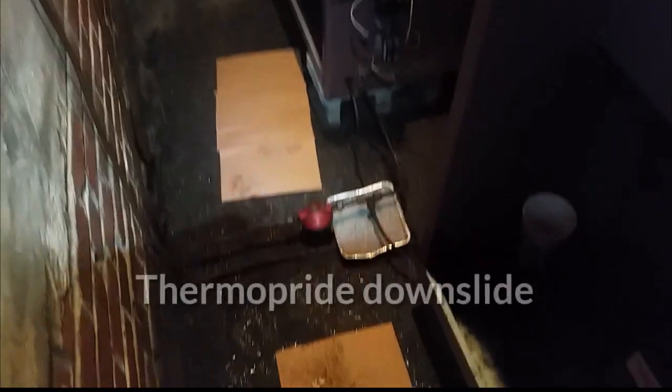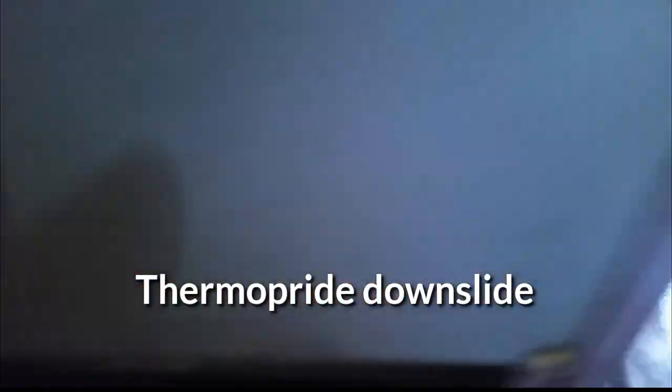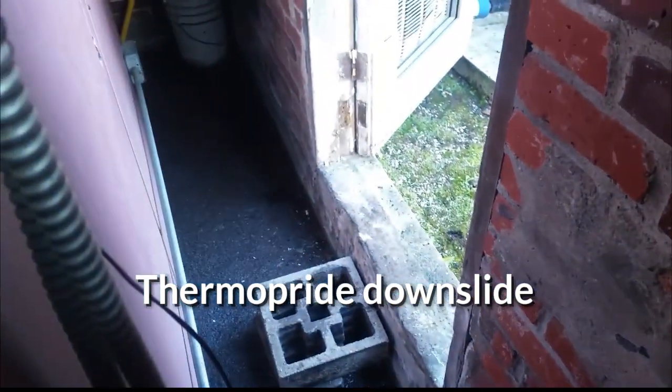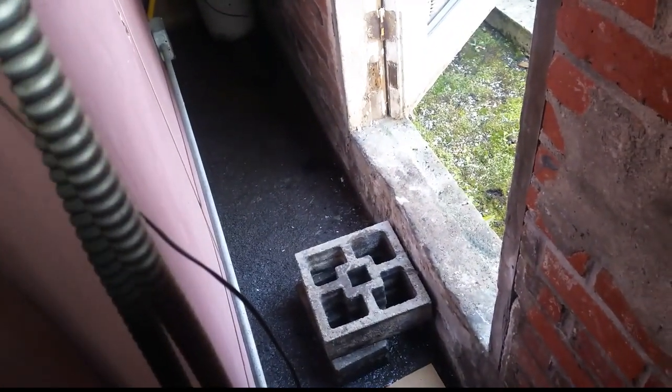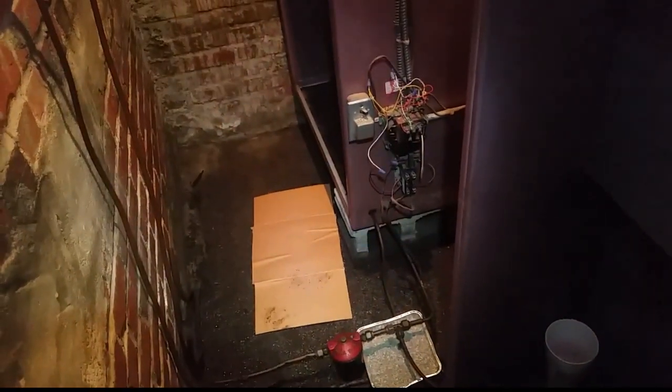And the floor seems flooded because the outdoor grade is higher than in here, and the floor floods every time there's a lot of rain. It's been doing a lot of raining here lately, so we shall see.